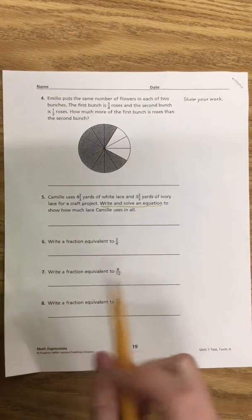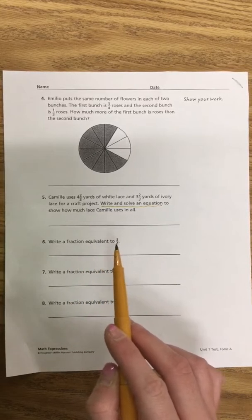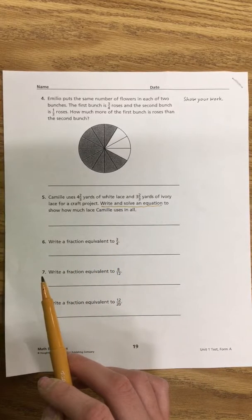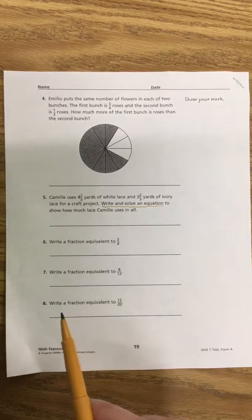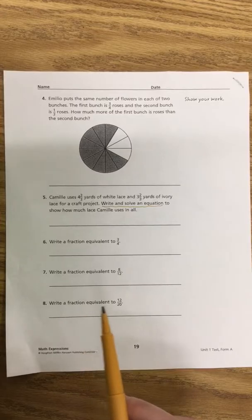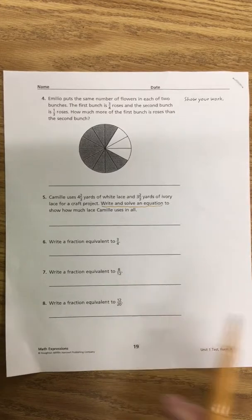Number 6, write a fraction equivalent to 3/4. 7, write a fraction equivalent to 8/12. 8, write a fraction equivalent to 12/20.